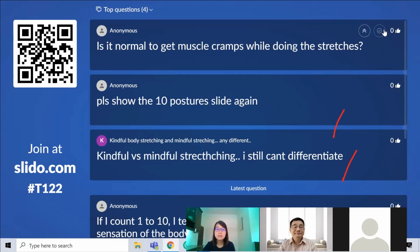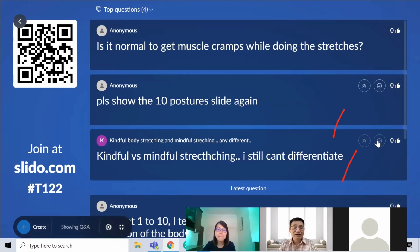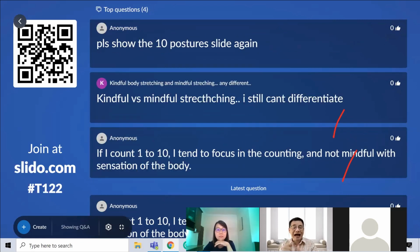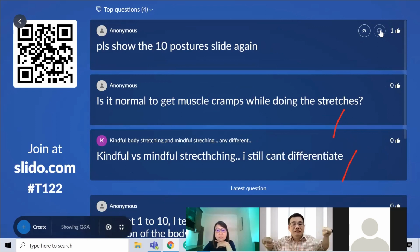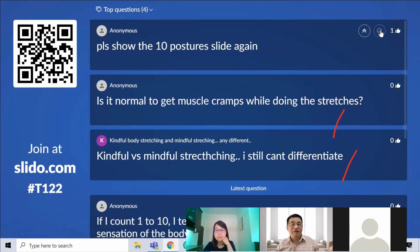Thanks. The next question: is it normal to get muscle cramps while doing the stretches? Yes, it's common. That's why it's important to do it with kindness. Mindfulness is remembering to pay attention to the present moment with kindness, beginner's mind, and wisdom. So be gentle when you're stretching, especially if you have not been doing it for very long. Just like physical exercise, if you have not played badminton for a long time and you straight away play too hard, you get a lot of body aches. So be gentle. That's the kindness component.